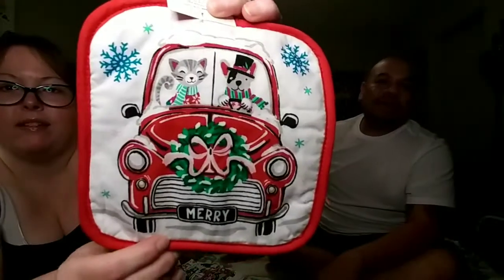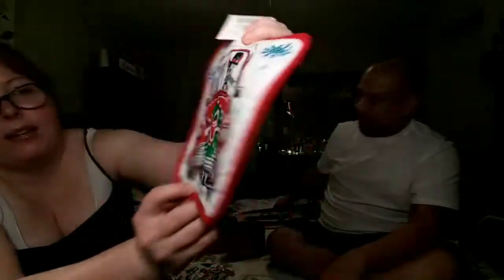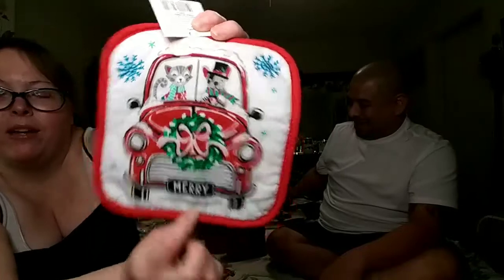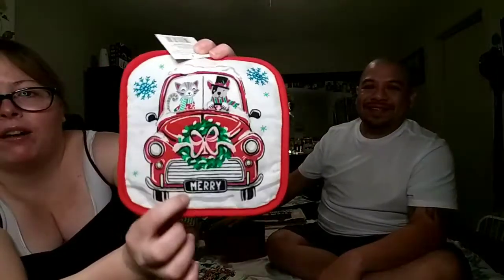Super cute. And then I also picked up this one, this cute pot holder. And it looks like that with the kitty and the puppy. And of course, they're in the red truck. And the license plate says Merry with the cute little wreath on it and the snowflakes. And I had to get the matching dish towel. It says Merry Christmas. Super cute, and it's on both sides.